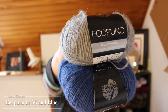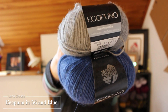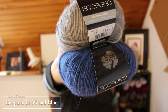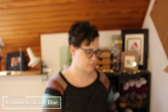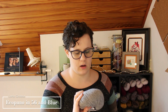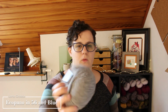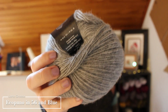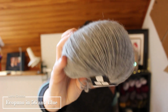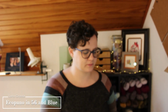EcoPuno. So this yarn I'm using in my daily, I'm using the gray as the main stripes and then the blue as my contrasting stripes throughout the sweater. And this yarn is a mix of cotton, merino, and baby alpaca. So it is 72% cotton, 17% merino wool, and then 11% baby alpaca. And it's categorized as a sport weight yarn. 50 grams is 215 meters each.